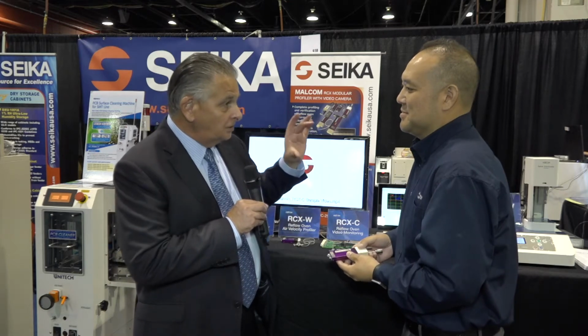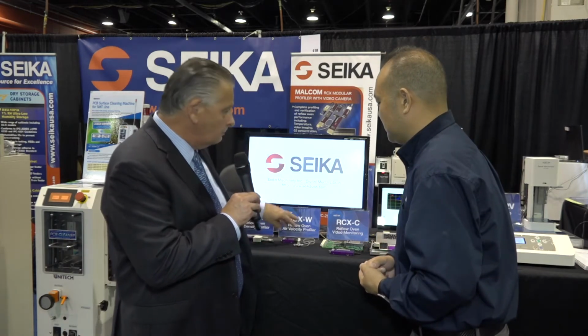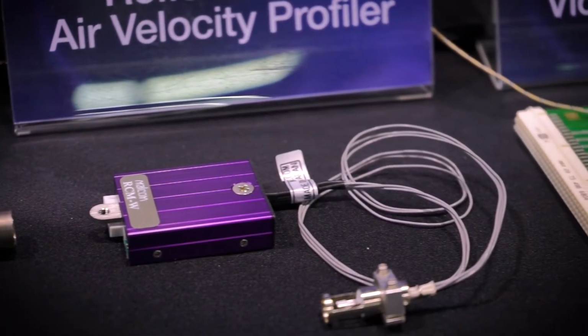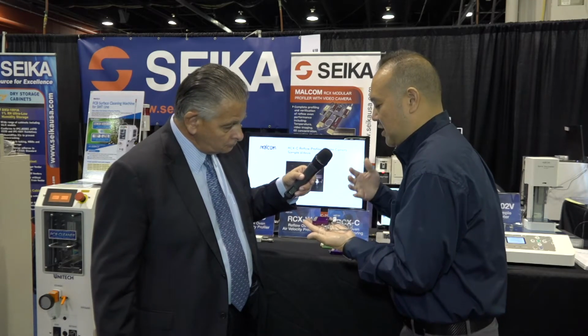Right. So by measuring the O2 ppm levels, you can then subtract and know what the density is of the nitrogen. Correct, that's right. So then, beside that, you have an air velocity profiler. What is that for? Yeah, so for anyone that is curious about the air velocity of the fan speed within the oven, we're able to go in and use this sensor to measure the airflow.